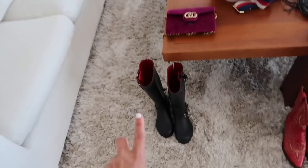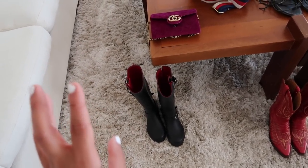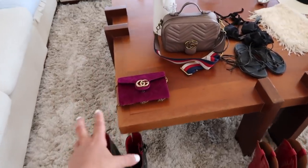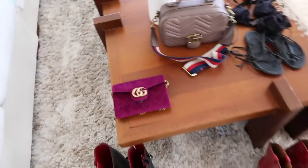And then I am going to show you a look that I wear all the time whenever it's fall or spring. And it's with rain boots and a raincoat jacket, and I'm going to use this pop of color. It's just a Gucci clutch. So let's get to it.